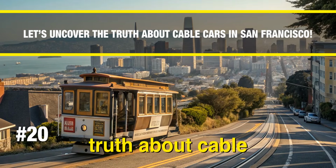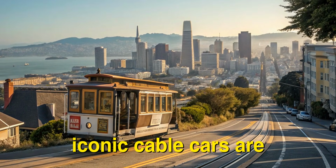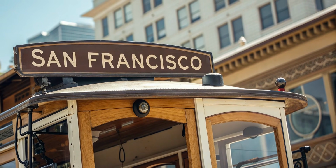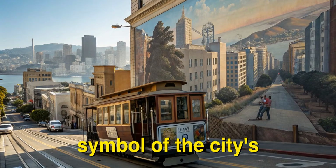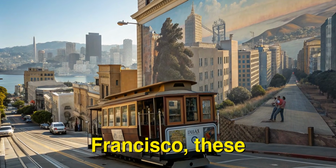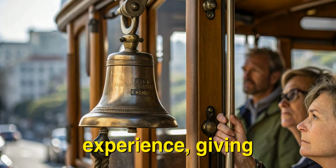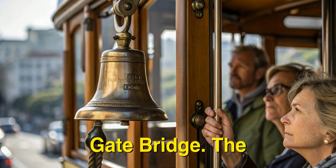Let's uncover the truth about cable cars in San Francisco. These iconic cable cars are more than just a way to get around town. They're a piece of living history. Established in the late 19th century, they have become a symbol of the city's charm and ingenuity. Climbing the steep hills of San Francisco, these wooden cars provide a unique commuting experience, giving riders breathtaking views of the bay and the famous Golden Gate Bridge.